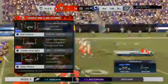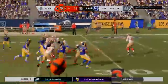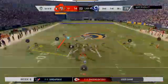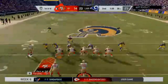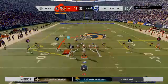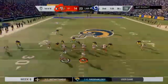And he's able to get the first before he's taken down at the 36. Got what he needed for the first down with a gain of 2. So from the 36 now, 1st and 10. Mike 54. It's going to be a long day.